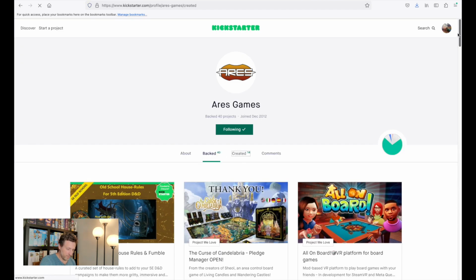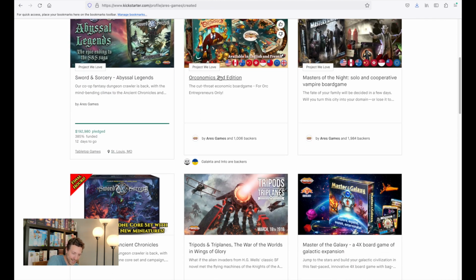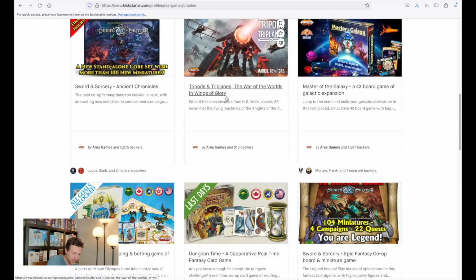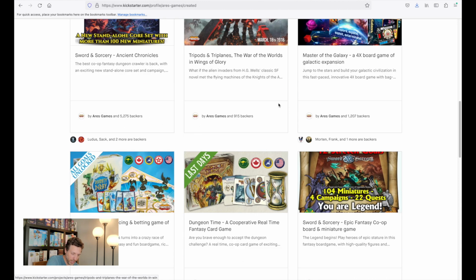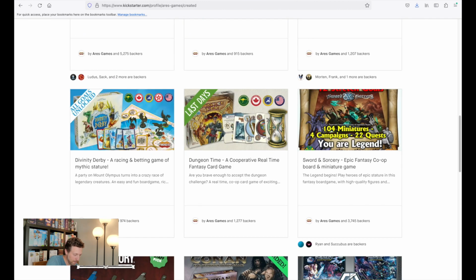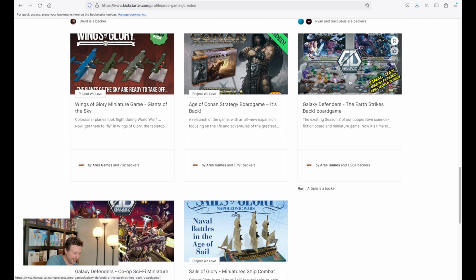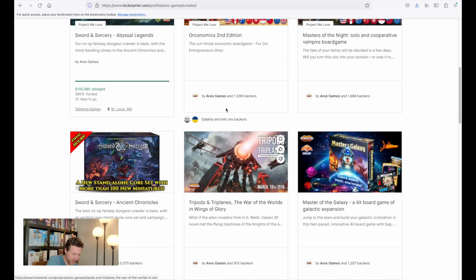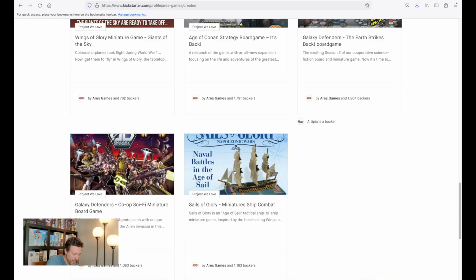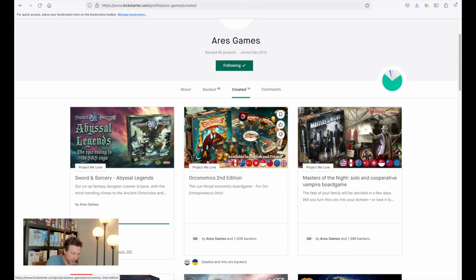And so definitely there's Sword and Sorcery games in that group. We've also got Orconomics 2nd edition, Masters of the Night, Tripods and Triplanes, The War of the Worlds and Wings of Glory, Masters of the Galaxy, a 4X game, Divinity Derby, Dungeon Time, Age of Conan, Galaxy Defenders, Wings of Glory. I think this is the original, probably base game for this, which was probably an expansion. And Galaxy Defenders, right? So this is all the stuff that they've actually crowdfunded themselves and created on their own.